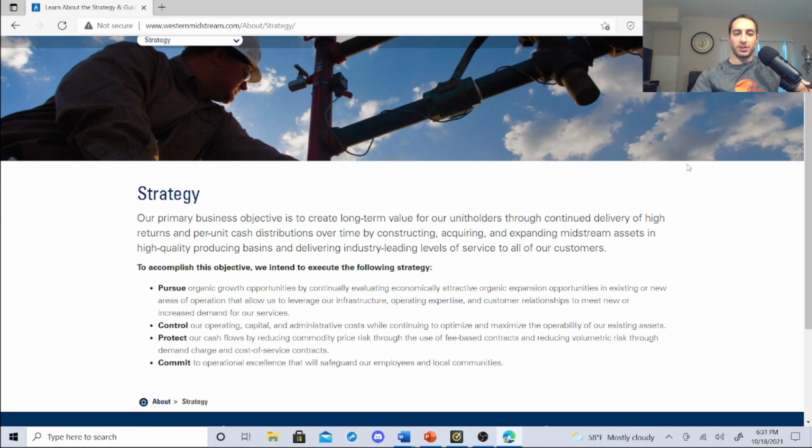Their primary business objective is to create long-term value for their unit holders through continued delivery of high returns per unit cash distributions over time by constructing, acquiring, and expanding midstream assets in high-quality producing basins and delivering industry-leading levels of service to all their customers. So to accomplish the objective, they need to execute the following strategy.